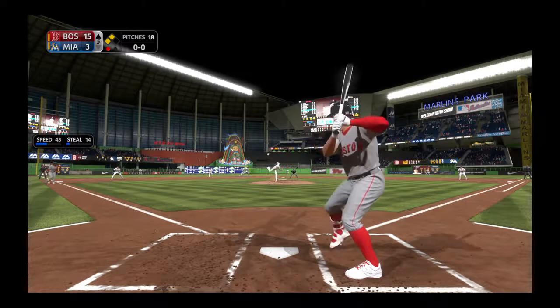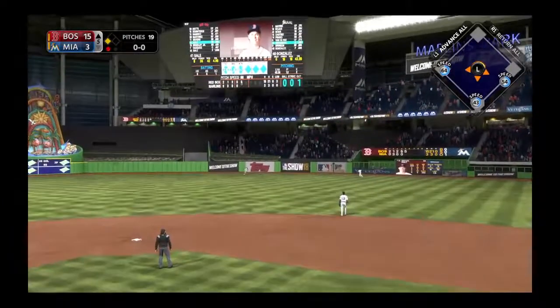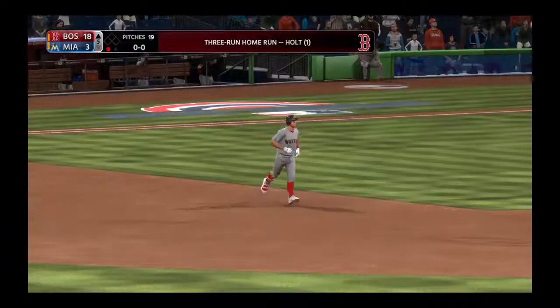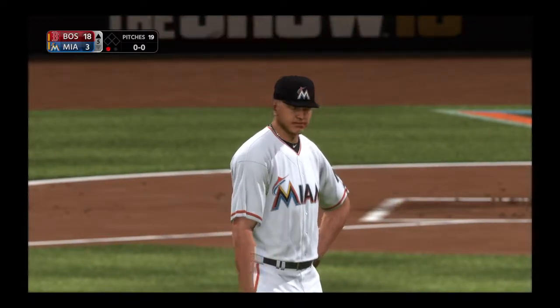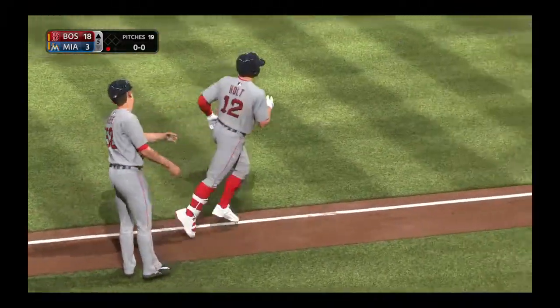Standing in now, Brock Holt is swung on and driven out to right center field. A ball that's well hit. Ranging back is Maben. Gone! So a 3-run shot to right center field. First home run of the campaign for him as the blowout continues.